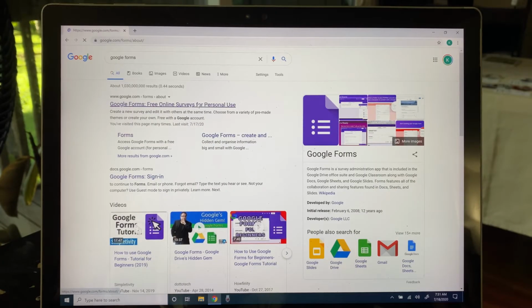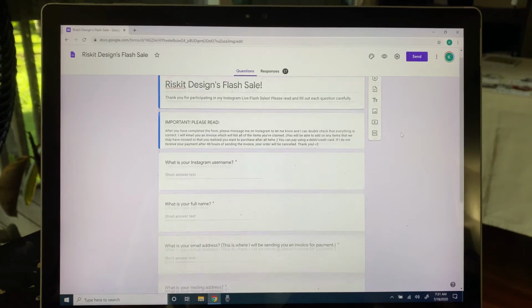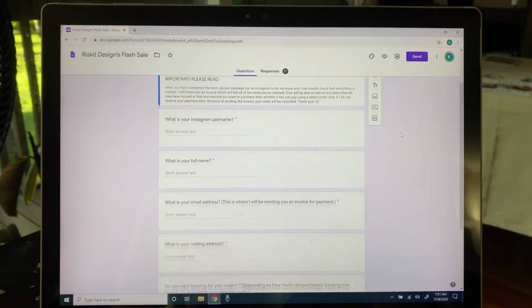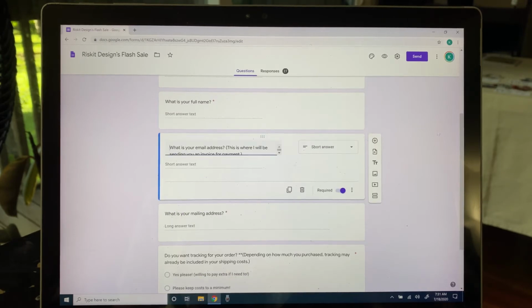My other secret weapon is using Google Surveys as my checkout form. This is where customers will add their contact and mailing info, and I can also add important information regarding the flash sale, such as if they want tracking for their shipment, and also including invoicing instructions.